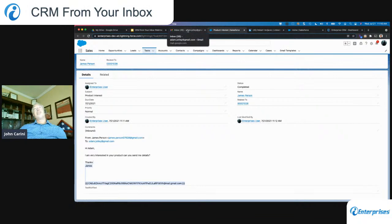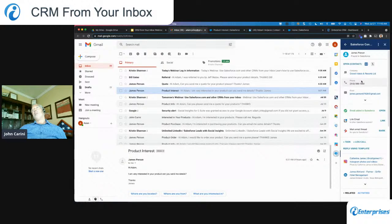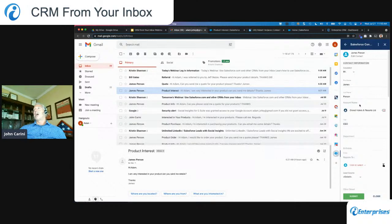So some other features that are nice in terms of opening in a full screen. So when I open the message, I'm back here at the beginning. When I open a message, again, it finds the person that sent the message in Salesforce. If I want, I can actually open this contact right here in the sidebar, similar to the way I just opened that email message that was saved. And you can see it shows me all the details from this contact. I can actually edit this information right here.